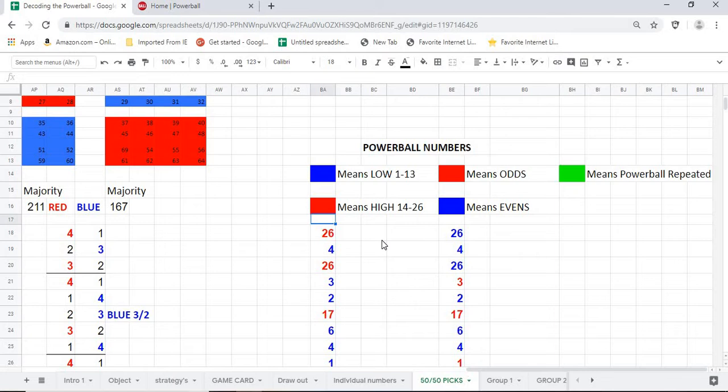Okay, so I'm going to be looking for a red number here, a high number. So automatically that reduces the numbers. Instead of looking at all 26 numbers, now I'm only looking at 13. And over here, since there's been 3 blue numbers in the last 3 drawings, I'm going to predict that this is going to be red. So I'm going to be looking at a high odd number. Okay, so that's only the 15, 17, 19, 21, 23, 25. So instead of looking at all 26 numbers, now I'm just looking at 6 numbers here.